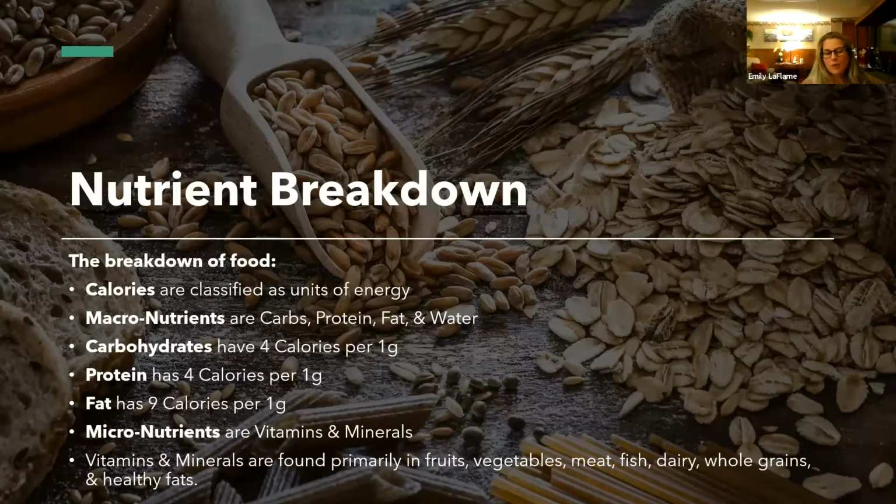And then we have micronutrients, which are the second component, and those are nutrients that we need in smaller amounts, and those are going to be vitamins and minerals. And those are primarily found in fruits, vegetables, meats, fish, dairy, whole grains, and healthy fats.